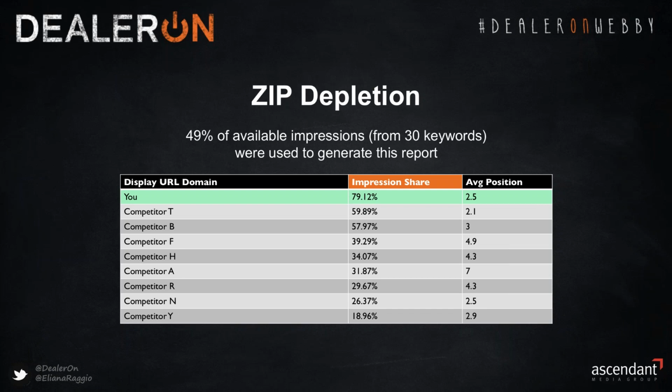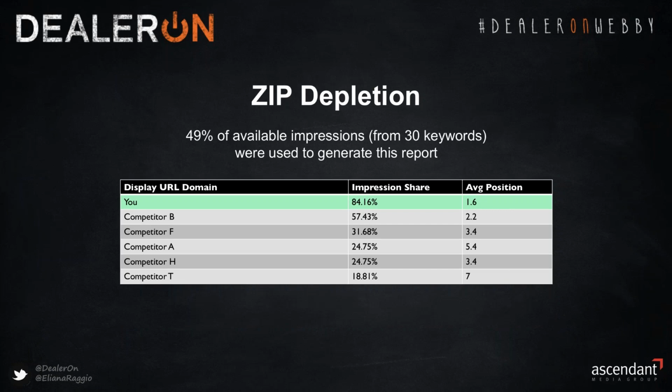Most dealers will have a maximum of $50, sometimes $100 to spend in a particular campaign. So if they do that a couple times a day, they're going to quickly run out of money. After the first week of this test, we had an 84% impression share. They had an 18.81% impression share. So they were going toe-to-toe with the budgets that we set in that particular zip code, but they were running out of money very quickly.